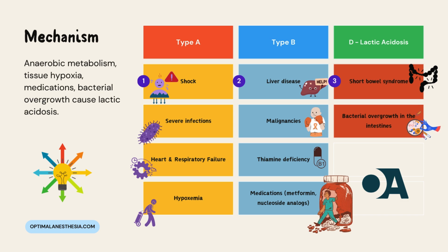Instead, it's often caused by underlying diseases or medications that affect lactate metabolism or clearance. Liver disease, such as cirrhosis or acute liver failure, can impair the liver's ability to metabolize lactate. Certain malignancies, especially hematological cancers, can also lead to increased lactate production. Thiamine deficiency, which is essential for lactate metabolism, can contribute to type B lactic acidosis. Even medications like metformin or nucleoside analogs can disrupt lactate balance in the body.